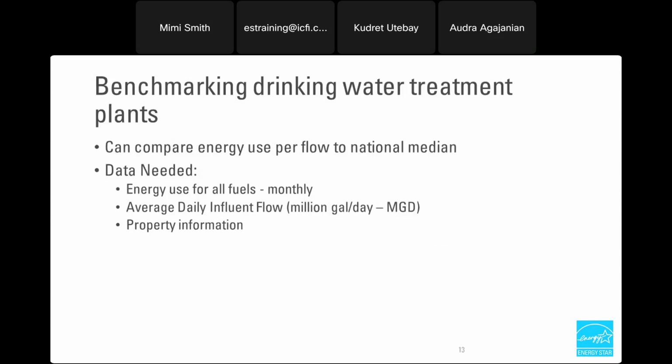EPA considered developing a performance score for drinking water systems, but there were too many variables in the original survey, particularly related to drinking water distribution systems. So instead, users can compare their energy use per average daily flow to a national median value.